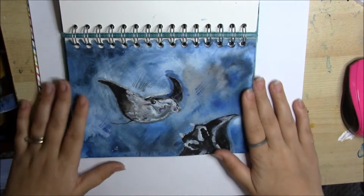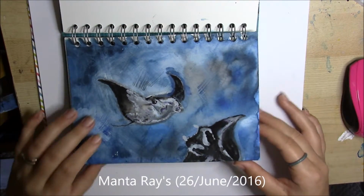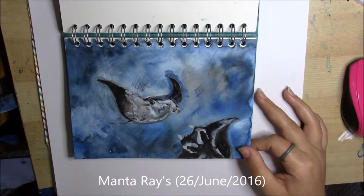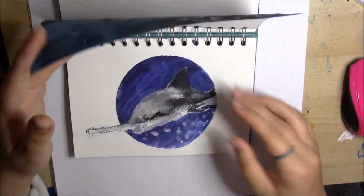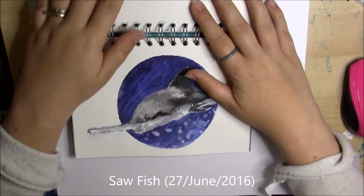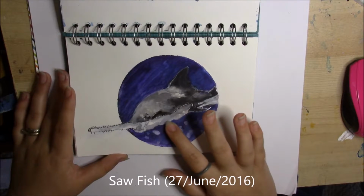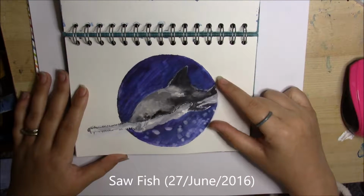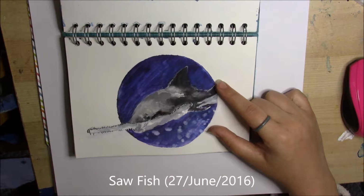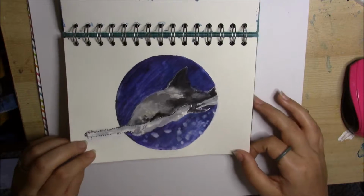These are some manta rays. I did this in watercolour and gouache on the 26th of June. This is a sawfish, not a swordfish, a sawfish. It has a saw on the end of its nose, and I did this on the 27th of June in watercolour and gouache.